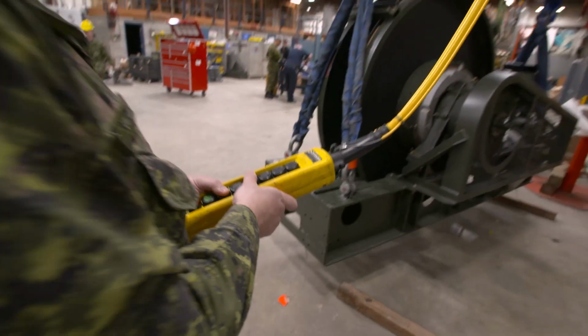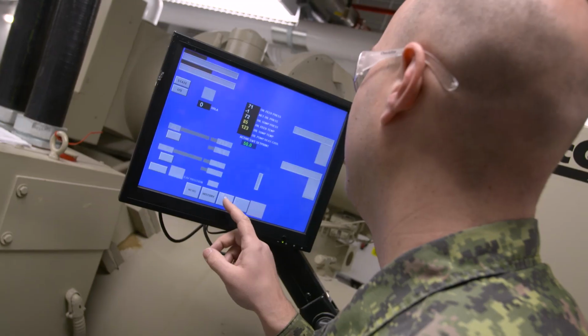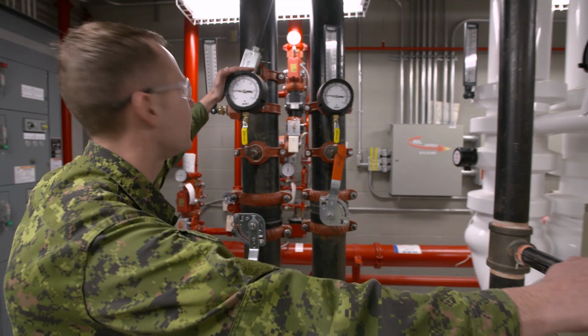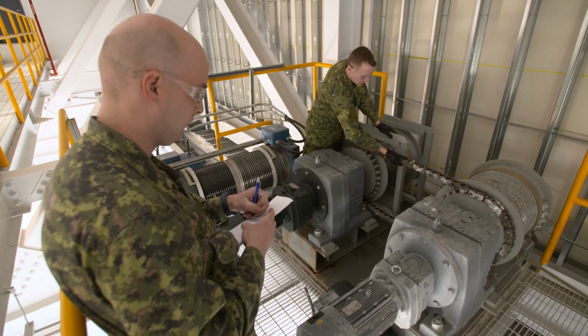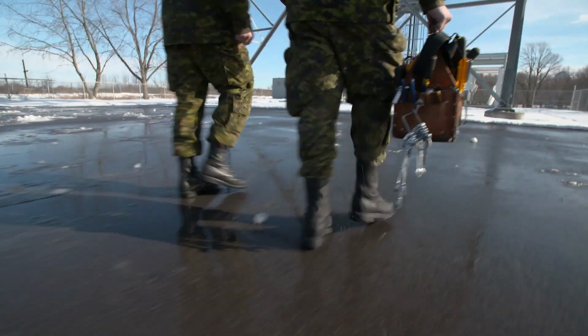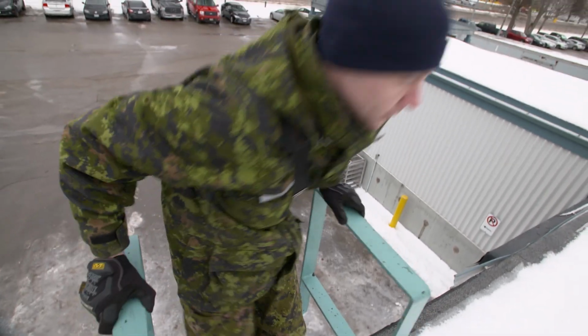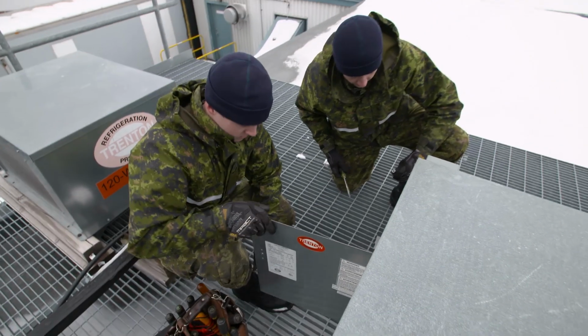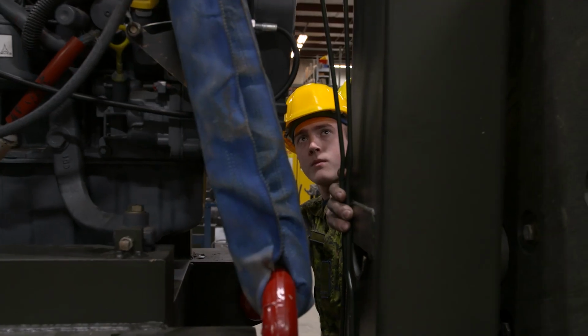To me, the diversity is the best part of the job. You're not just specializing in one thing like most civilian jobs. We do a bit of everything. Do you have the reading? 15 PSI. A good day as an RM tech, you could be going from one job doing an overhead door, chain looks good, the next job doing radar towers, and then you could jump onto a roof to do the rooftop units and working with HVAC. And then the next day you can be coming into our shop and working on the aircraft arresting systems.